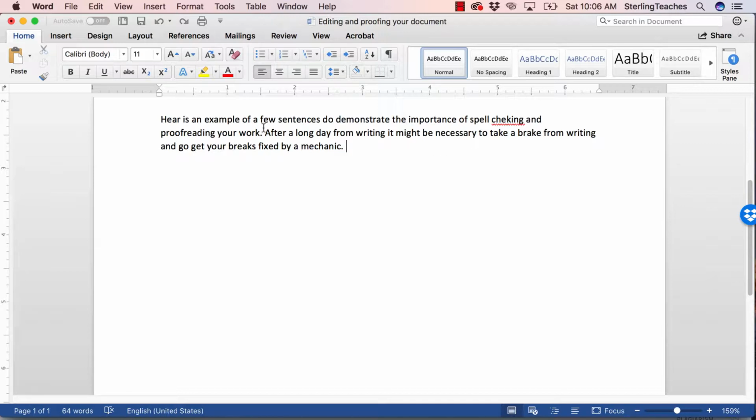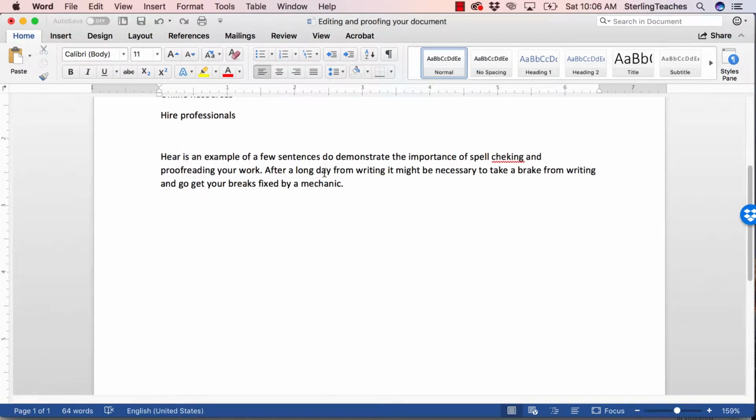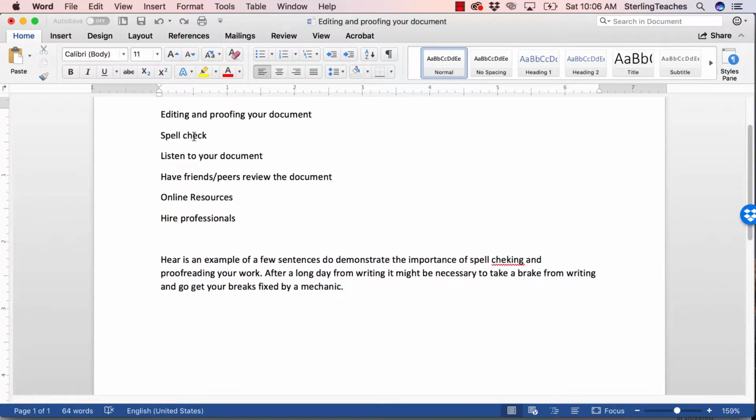And it says, here's an example of a few sentences do demonstrate the importance of spell checking and proofreading your work. After a long day from writing, it might be necessary to take a break from writing and go get your brakes fixed by a mechanic. So these are a couple of things. Let's see. Spell check, we did that.